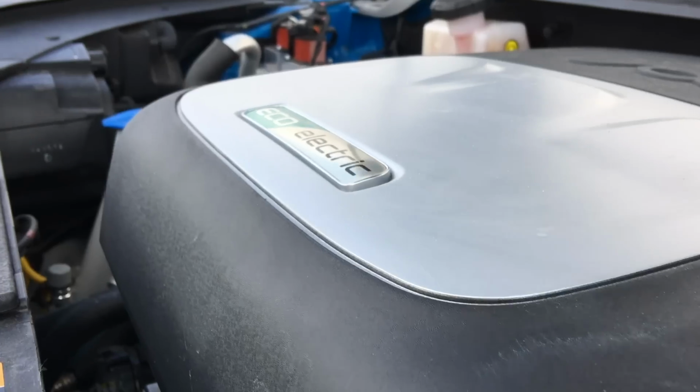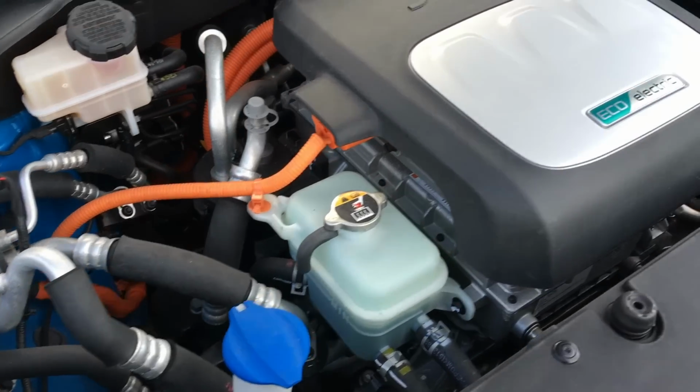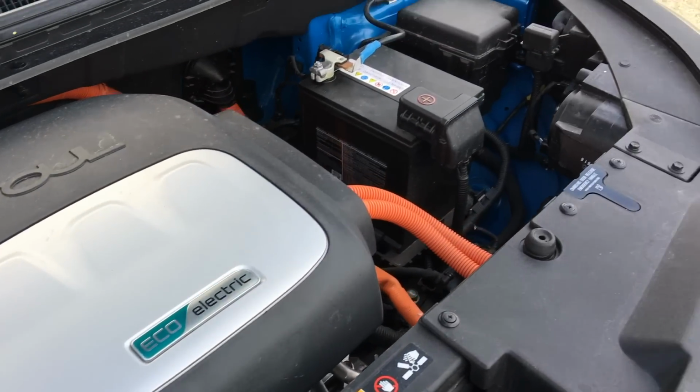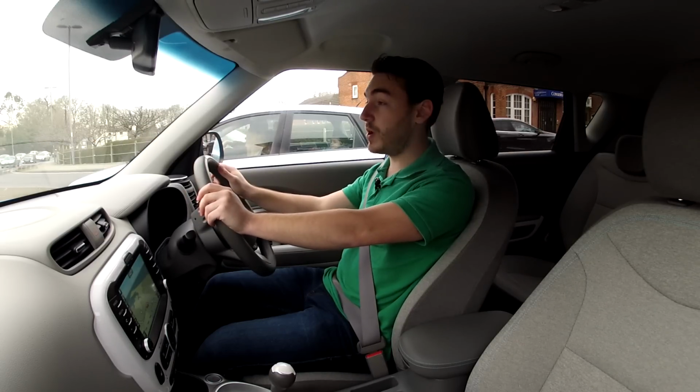Now under the bonnet you'll find an electric motor that powers the front wheels, and that has the equivalent of about 109 brake horsepower. Whilst 0 to 62 mile an hour isn't all that inspiring, a top speed of 90 miles an hour is more than enough to get you in trouble on the motorway.